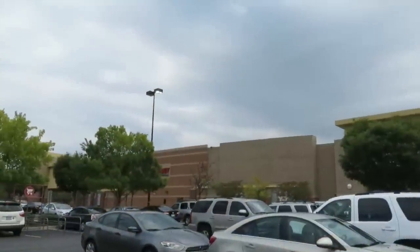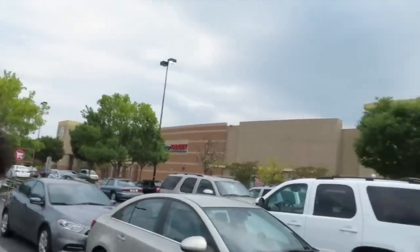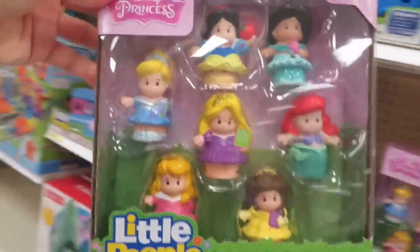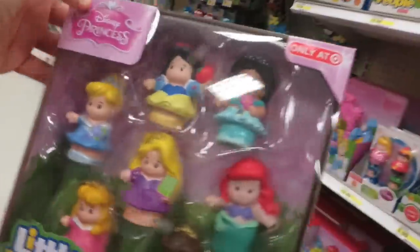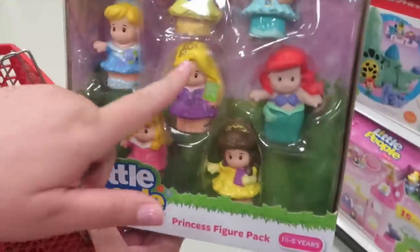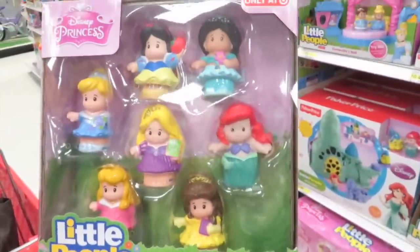All right, now we are at Target, where hopefully there will not be a screaming child in the toy department. Okay. So these are only at Target. Is this the same set that was available before, Shannon? No, these are different. They have things in their hands. Oh, they sure do. And I think they interact with the castle. I could be wrong. I'm not positive. So that's only available at Target.